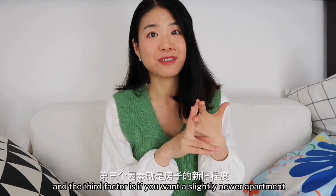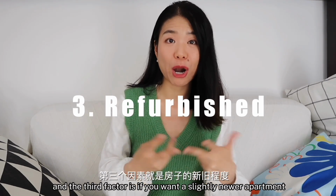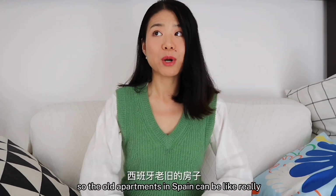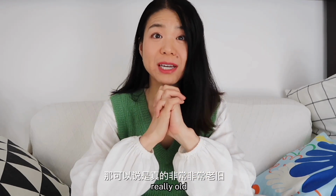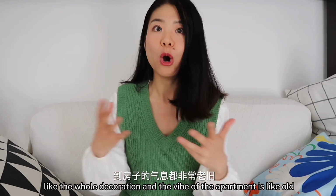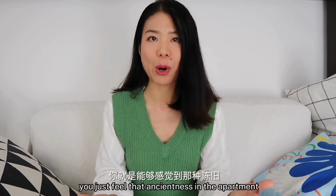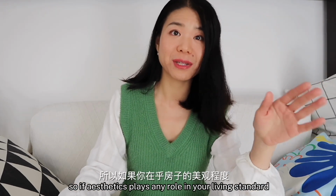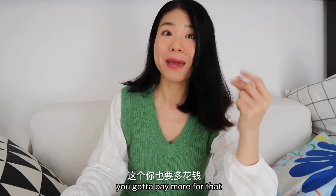And the third factor is, if you want a slightly newer apartment, so the old apartments in Spain can be like really old, like the whole decoration and the vibe of the apartment is like old. You just feel that ancientness in the apartment. So if aesthetics plays any role in your living standard, you gotta pay more for that.